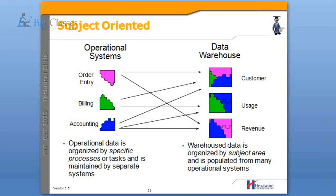But the way you store the data in a data warehouse is quite different, because here you create facts and dimensions, like dimensions like customers, usage, and facts like revenue. So you store it as a subject area. Now each of these things are subject areas. Warehouse data is organized by subject area and is populated from many operational systems.